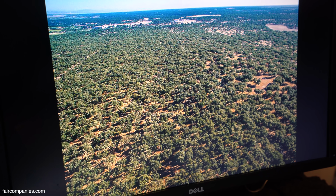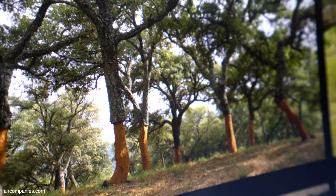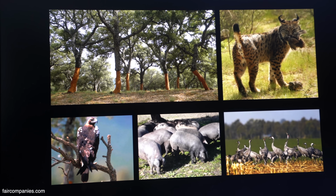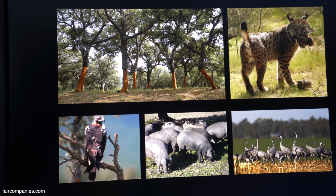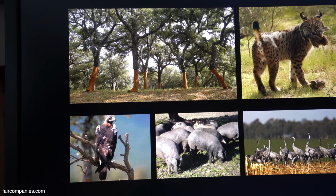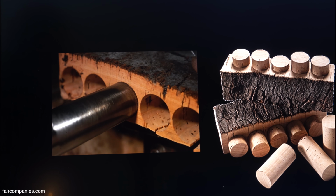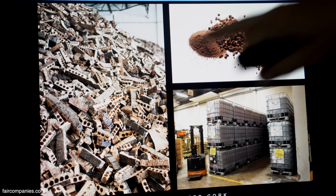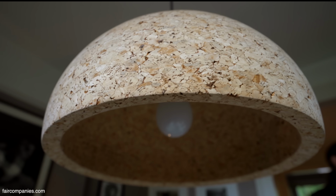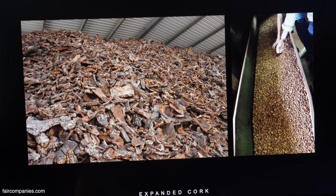That's just a photograph of Cork Oak Forests. So these forests have existed for millennia, and they do help to sustain the hydrology in the area to stop them desertifying. And this mixed forestry and farming tradition supports quite a rich ecosystem. Wine stoppers, this is the waste, that's sort of granulated and then mixed with polyurethane to make things like this. Yeah. So the type we're using is expanded cork.